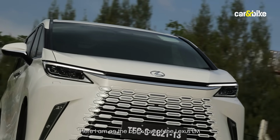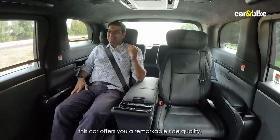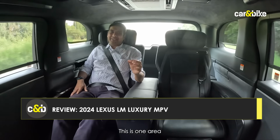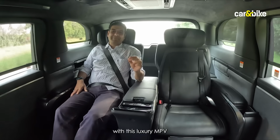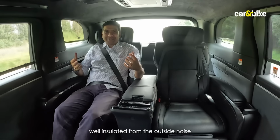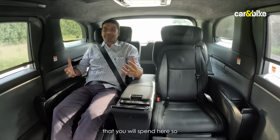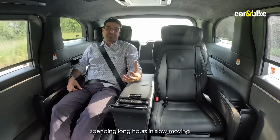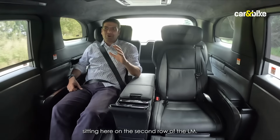Here I am on the back row of the Lexus LM, and I have to say, right from the start, this car offers you a remarkable ride quality. This is one area where you will be supremely impressed with this luxury MPV, because this cabin is so well insulated from the outside noise, plus the ride quality itself is so sublime that you will love all the time that you spend here. So it doesn't matter if you're stuck in traffic, spending long hours in slow moving traffic, you will just not complain if you're sitting here on the second row of the LM.